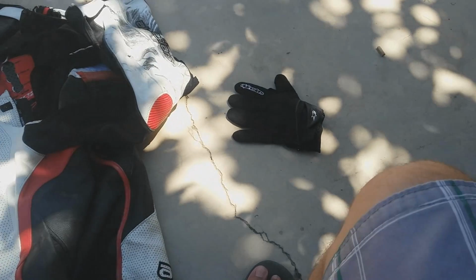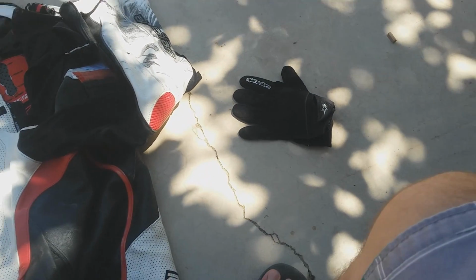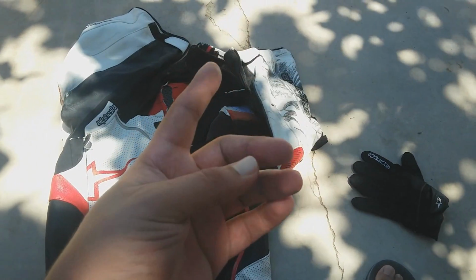That's my gear. I don't know where the other glove is, but the other one was untouched, the right hand one.